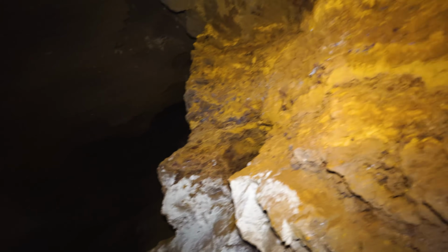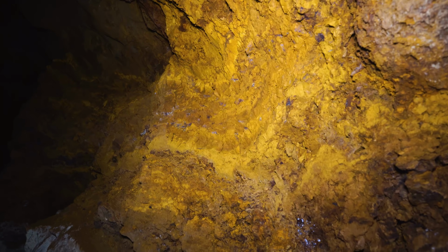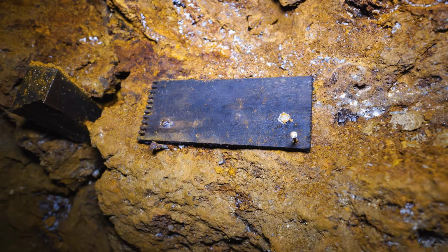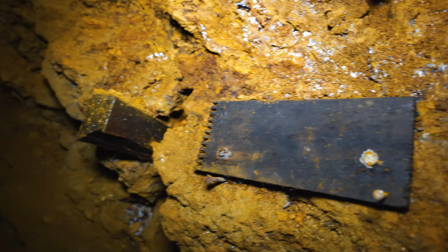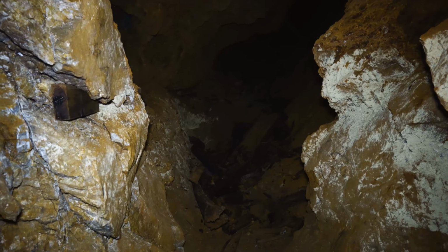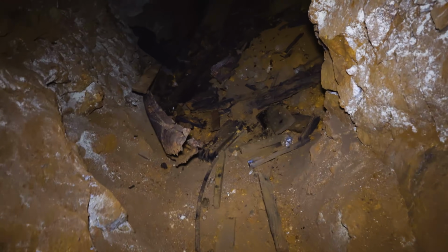That one's pretty big as well. A lot of limonite by the look of it. And a little sign made out of a piece of a dynamite box with an arrow pointing this way. I don't think you can see it in the camera, but there's an arrow this way. Is it better to go up and around or go through that hole right there? Okay, give me a second. We'll squeeze down here.